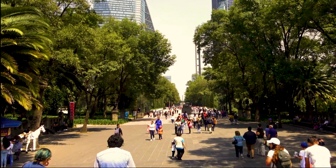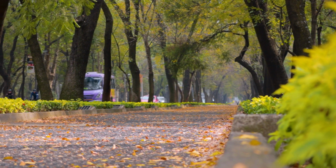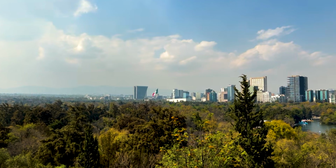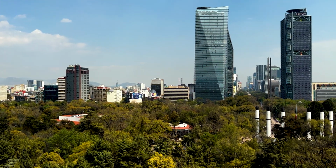Mexico City's Chapultepec Park is the oldest and largest urban park in Latin America, and one of the oldest urban parks in the entire world. To put it in perspective, it is twice as big as the Central Park of New York City.